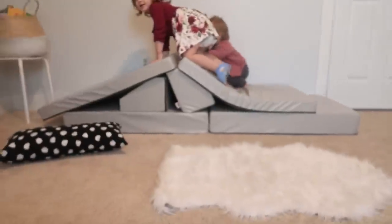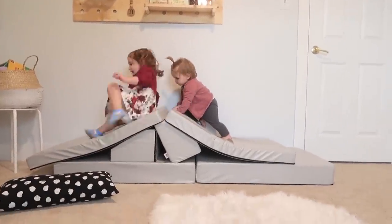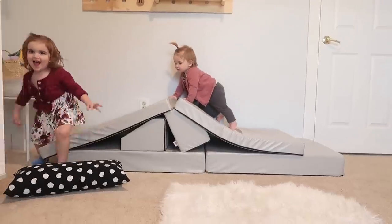The big reveal. What is this called, Em? Do you know what this is called? Bloxy. Bloxy! Wow. Thank you, Santa!